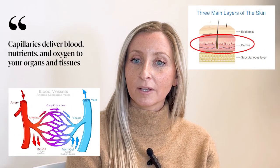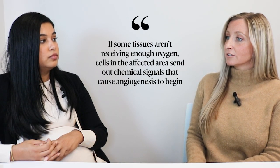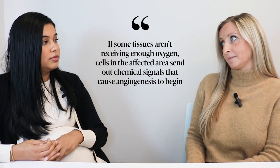So capillaries are tiny blood vessels, right? What exactly do they do? The blood vascular network is an important component of the dermis. Capillaries deliver blood, nutrients, and oxygen to your organs and tissues. If some tissues aren't receiving enough oxygen, cells in the affected area send out chemical signals that cause angiogenesis to begin. That sounds like an SOS call for help.